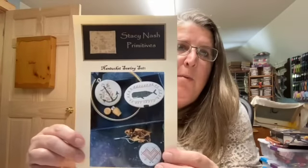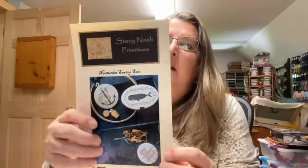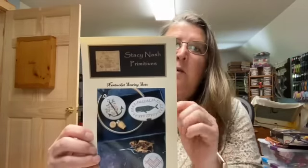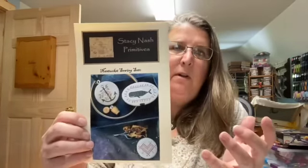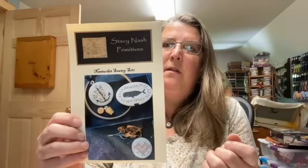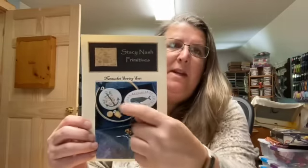Stacy Nash Primitives. I want to do that anchor. And they called the projects on the back here pin disc, needle book. I don't see a needle book. Scissor fob. And I don't know what's what. Oh, this may be the needle book. That's the scissor fob. That's a pin disc. I'm going to do the pin disc.